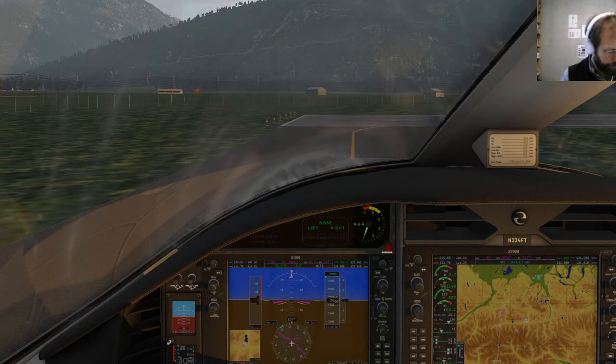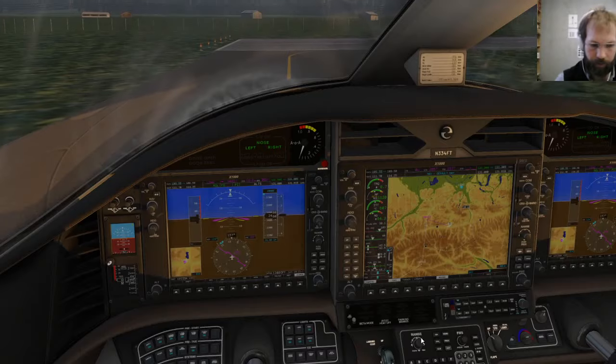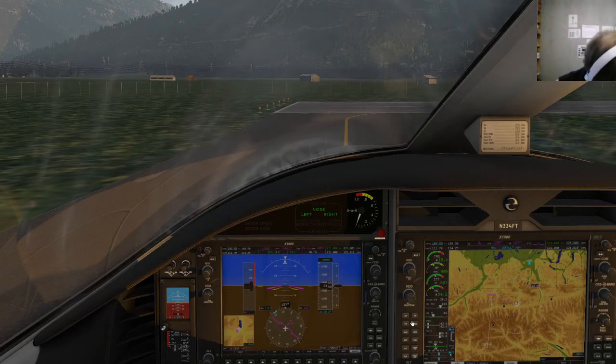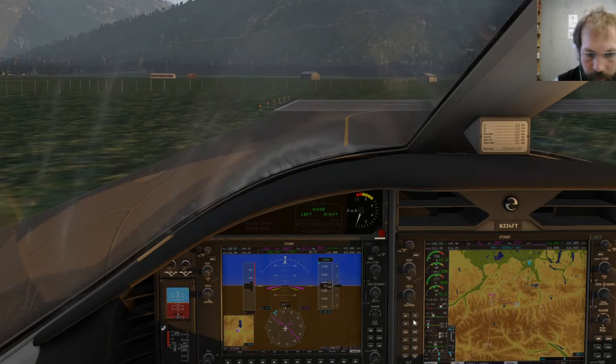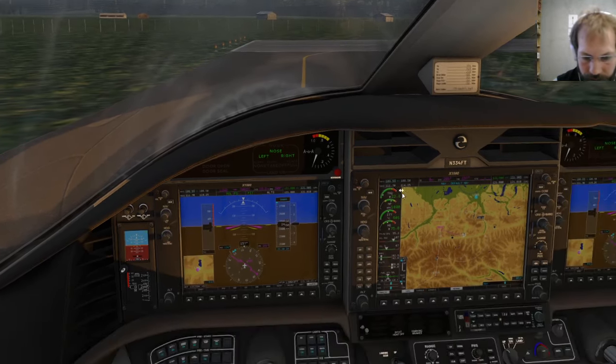Before takeoff, brakes hold, flight controls are free and correct. Yep, looks good. Power lever advanced to 1500 RPM on the prop. I hope the brakes will hold. 1500. Okay, that's close enough.